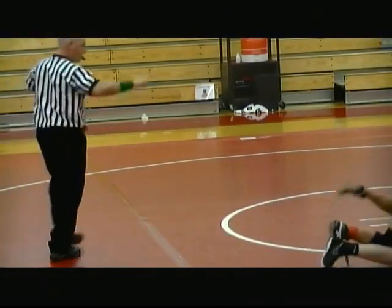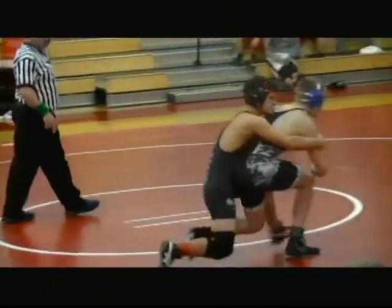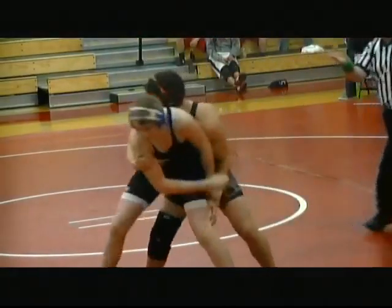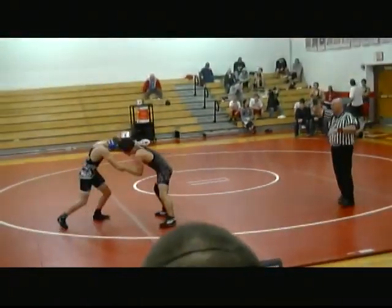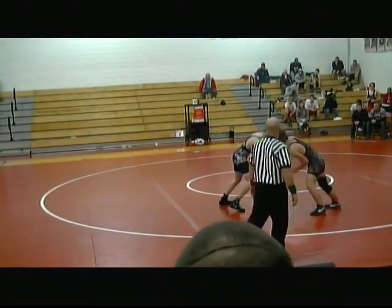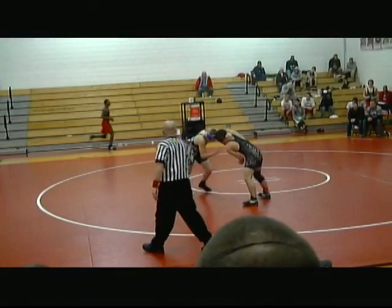Indian Hill, nice dump off there. Turns it into a takedown. He does. Nice. He may lose control. He has an escape. So we've got 2-1 now with an escape. Just under 1:30 to go in the first period.